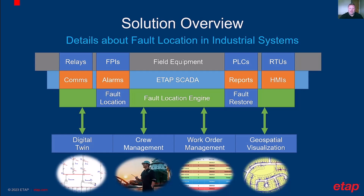The fault location engine then communicates with both the ETAP SCADA and the ETAP digital twin model to calculate the fault location and the necessary restoration steps. The ETAP digital twin contains critical information about the system model and serves as the foundation for the fault location engine's calculations. Finally, the ETAP fault location solution integrates with crew management and work order management applications, as well as geospatial visualization tools. This combination of technologies creates a complete solution for managing fault incidents, from fault location and restoration to tracking and dispatching crews to address the problems.